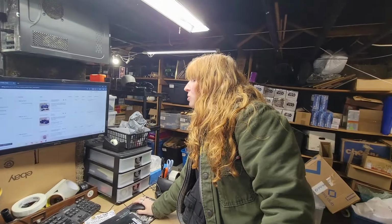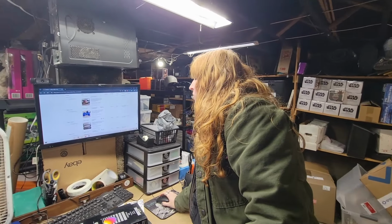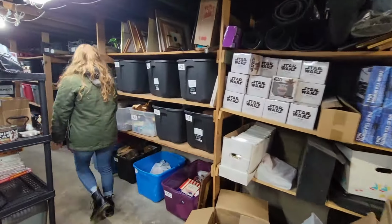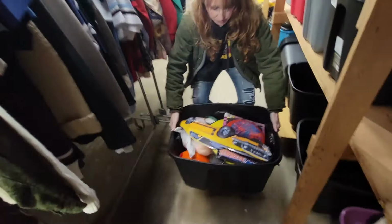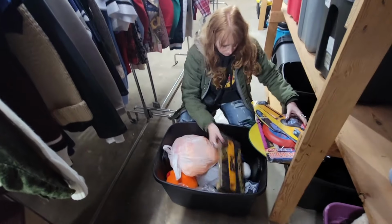We actually need 2 controllers. But they might not be in the same tote, are they? They're in the same tote. Okay, so it's an ice blue Sony PlayStation controller in like a charcoal gray. These sell surprisingly well. I was shocked at how well they actually sell.